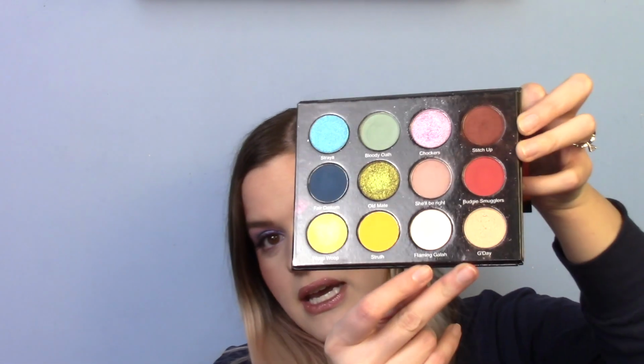Flaming Gala and Good Day down here, you will not be able to see on film the justice for these shades, but they are phenomenal, spectacular, some of the best in my collection. I can't say enough good things about that one. If it's available, I'd recommend it, but I'm sorry, I don't know if it is or not. I fell in love with the brand over this one, so it's got a closeness to my heart for that reason.